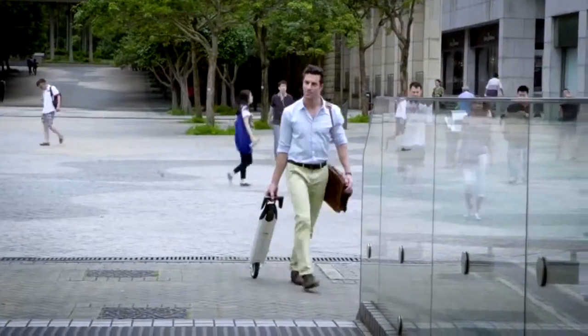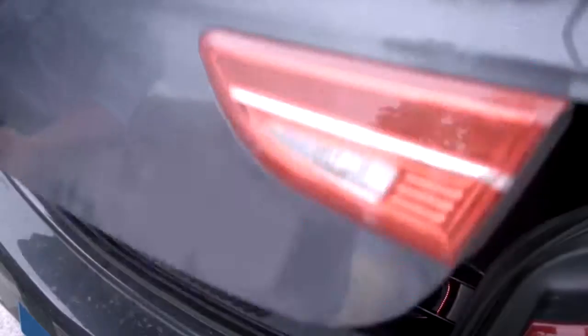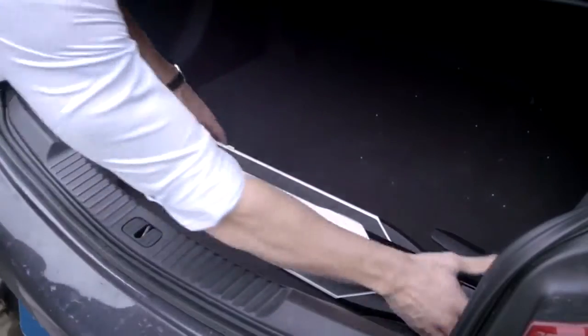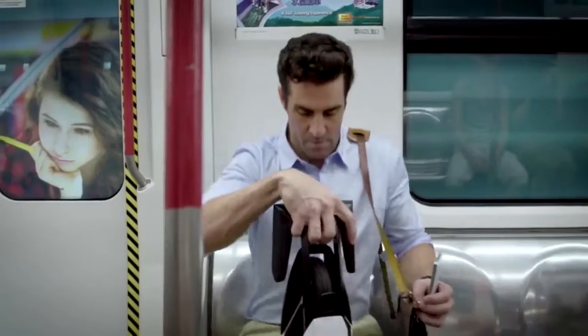Weighing in at only 9.8 kilos, the convenient size and compact design means you can take it anywhere, whether it's your car or even the train. There's nowhere you can't go with CityGo.